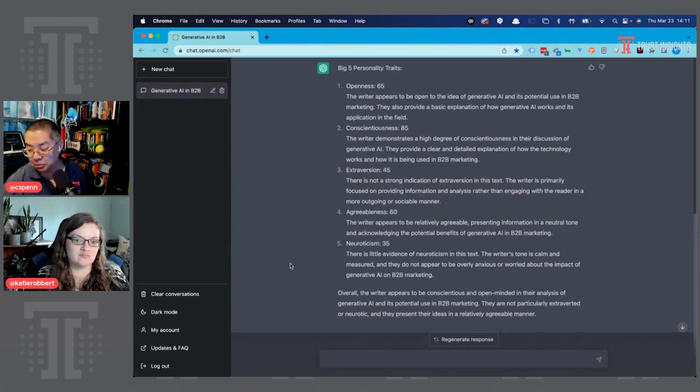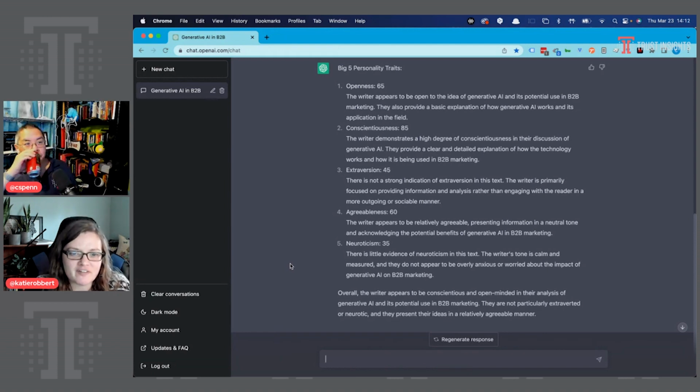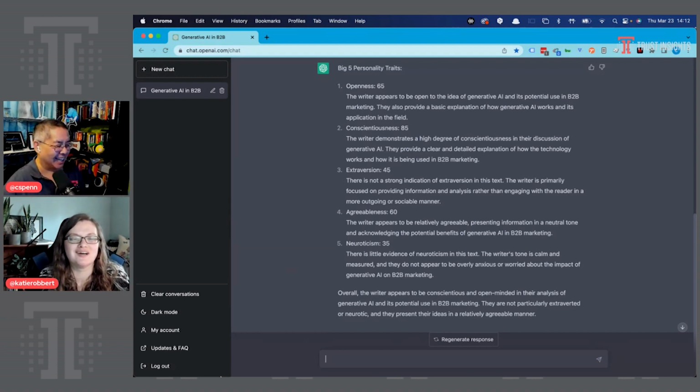What it should have said is Myers-Briggs has been thoroughly discredited as a tool for actual analysis. But these are the Big 5 personality traits. So this is a cool application of summarization, to say, yeah, this is who this author is. Interesting. I'm trying to figure out if any of this is actually true. It'll take me more than a second to figure that out. No, but I think that's really interesting.